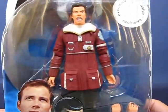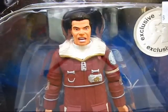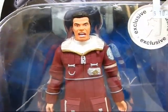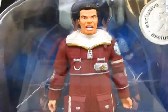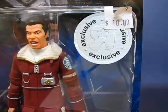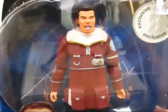This is a guy I've been looking for a while, the Khan Admiral Kirk, and I just missed the boat when I got back into action figures, and this guy was no longer on the shelves, unfortunately. So I've been looking for this guy for a decent price, and I'm glad I dropped by the Toy Fusion, because this guy was only $10, which is really, really cool. I'm very happy to get this figure.